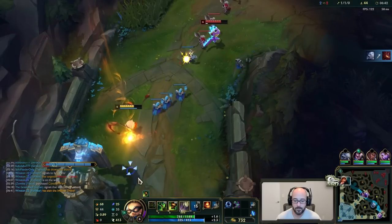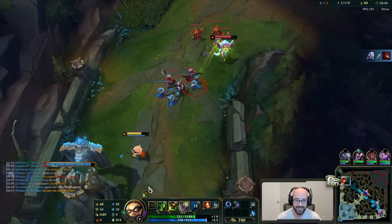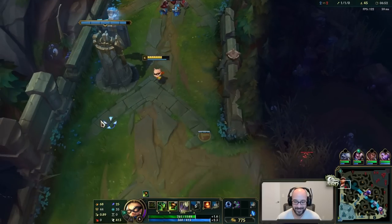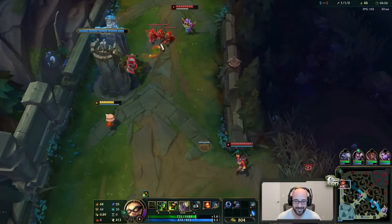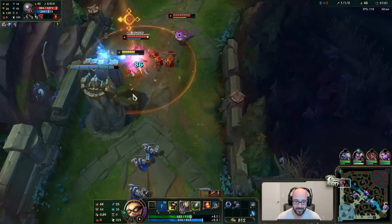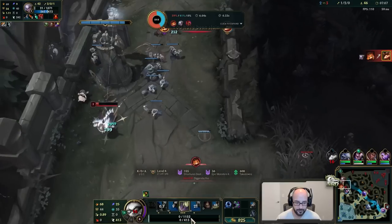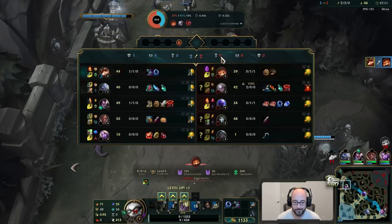Cool. Yeah, so we get an infernal tracking. They used flash and we get infernal. Cool. Yeah, see? Dude, they love me, man. I mean, I'm fine with that.